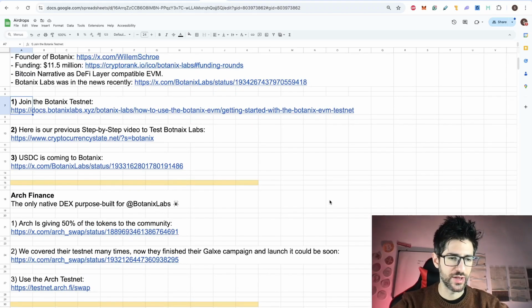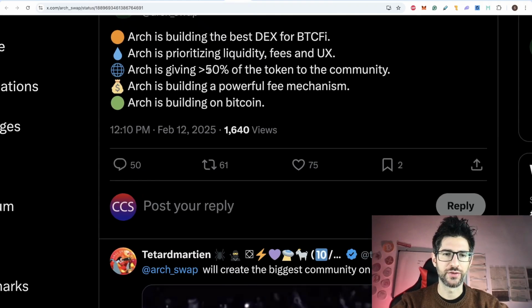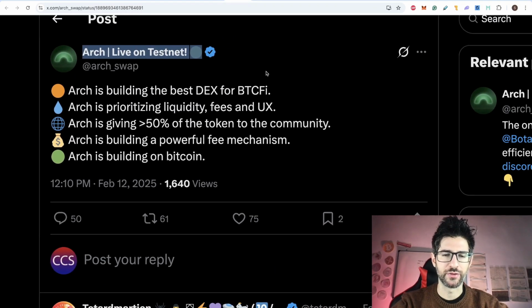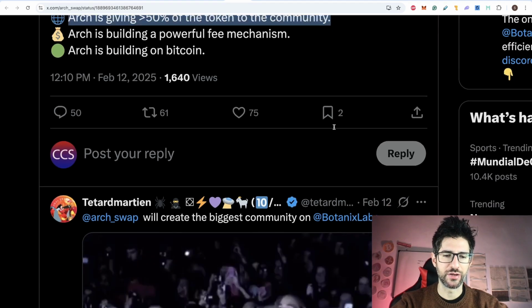This is Arch Finance. This is one of the DEX perpetual built for Botanix Labs. Remember that Arch is giving 50% of the tokens to the community. They posted this in February 2025. It's always good to remember this. You can see, and they commented about this many times, they are going to give more than 50% of the tokens to the community. So this is huge for everyone that has been participating on the testnet.